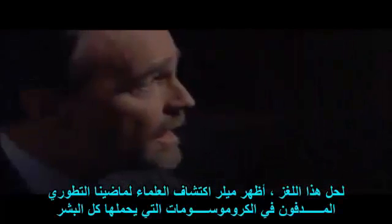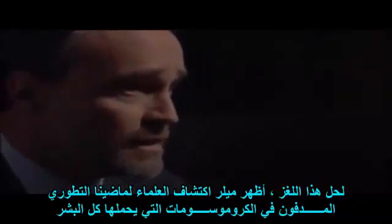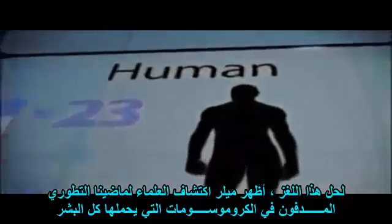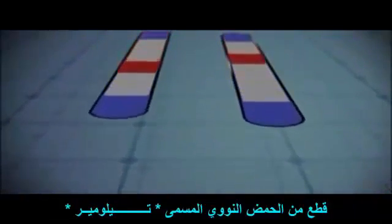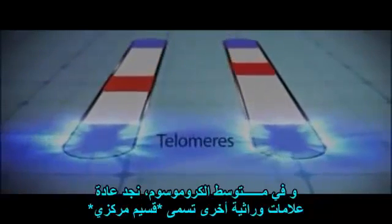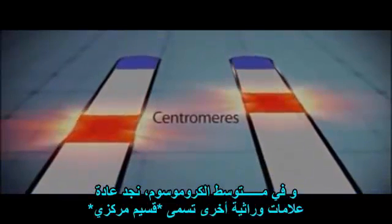Next slide. To solve this riddle for the court, Miller would show how scientists discovered traces of our evolutionary past buried in the very structure of a chromosome carried by all humans. Typically, on the ends of every chromosome, you should find special genetic markers, or sequences of DNA, called telomeres. And in their middles, you should find different genetic markers called centromeres.